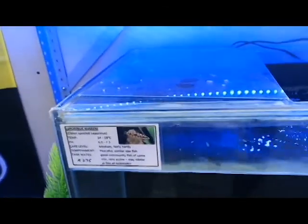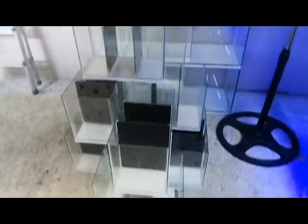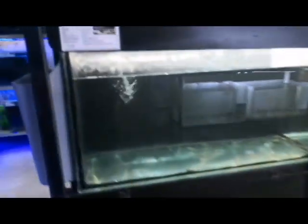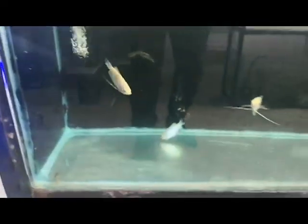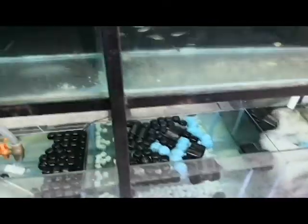Planted tank here, green beacon, very good. Algae eaters. Rami, there's some area here.